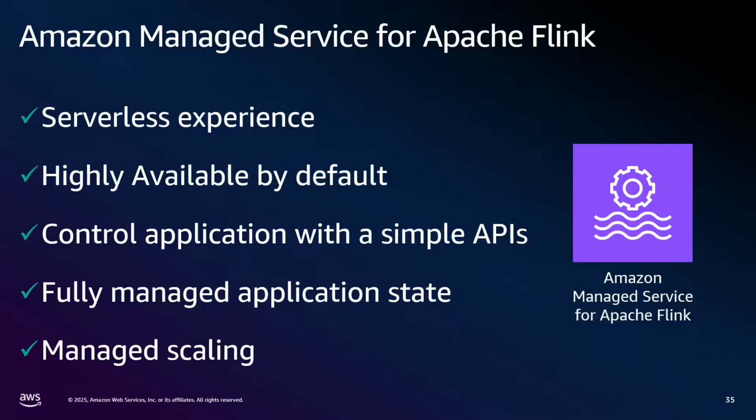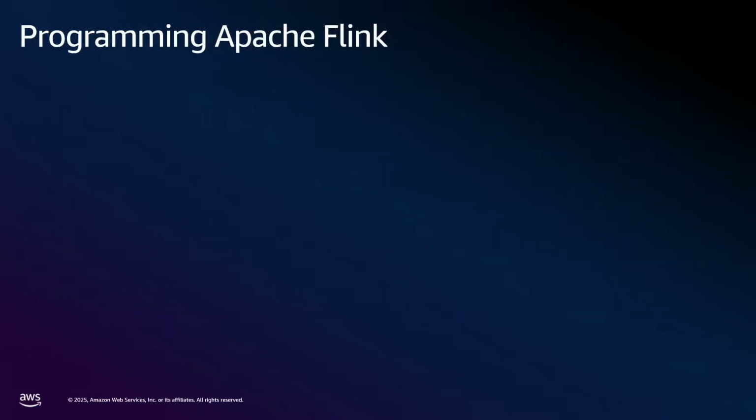The application state, we have learned, is so important because the operations are stateful, is completely managed, and also scaling is completely managed. There is an out-of-the-box auto-scaling you can just enable based on CPU utilization. If it's good for you, you just enable it. Otherwise, because scaling is controlled by a single API, you can very easily implement your own custom auto-scaling based on any metrics you want, or any consideration, even time, and control the scaling of your application.